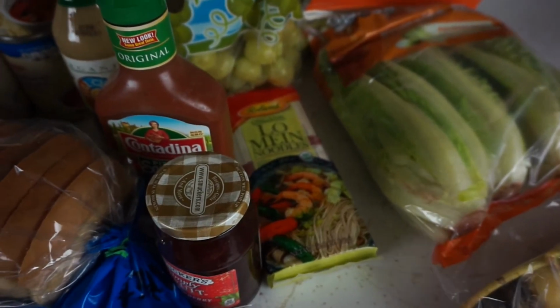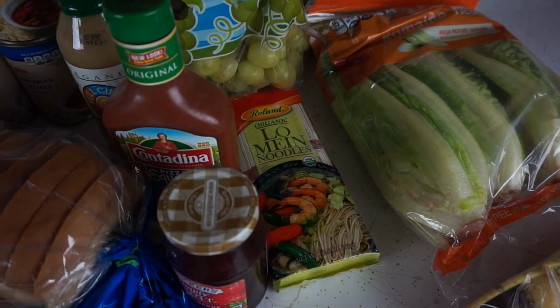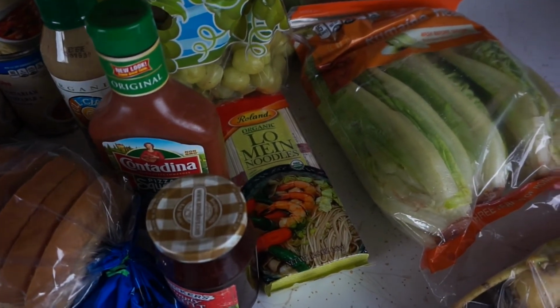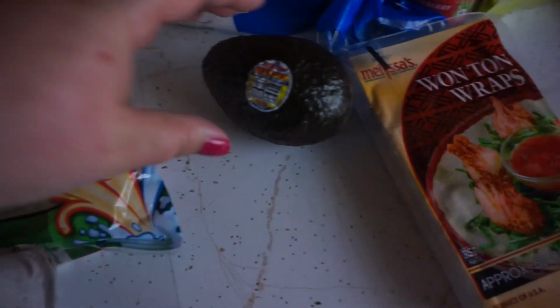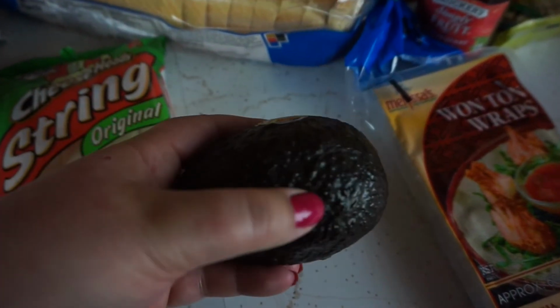All right, and then we have these lo mein noodles that were $2.79. We'll use about half of those this week, and then half will carry over into next week. Now, I got this avocado for $1.67. Usually I'm happy with the produce they pick out for me.